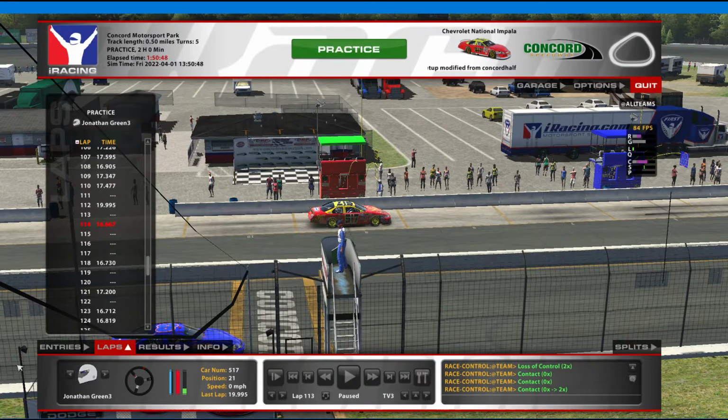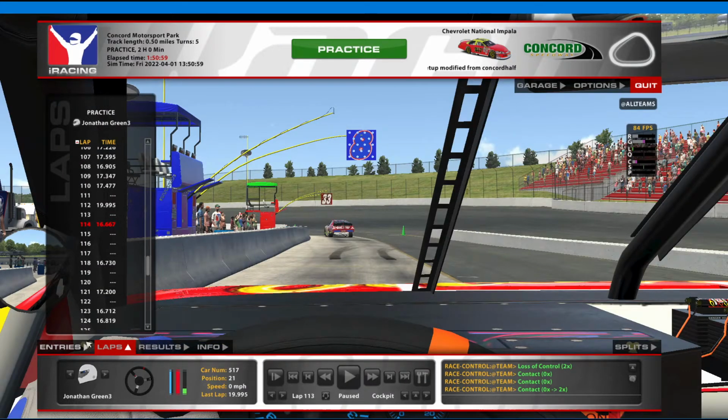Steering offset we just left where it was at. Fastest lap I ran was a 16.667, and here's what that looked like.